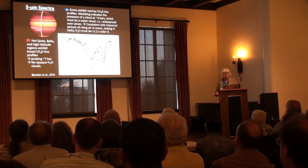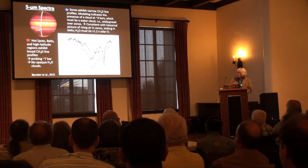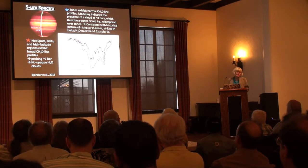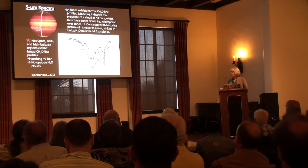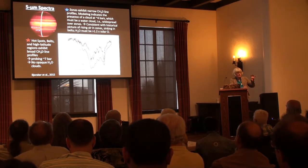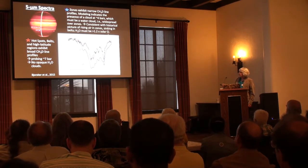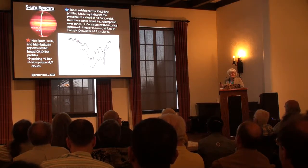So what cloud could that be? Then we think back about the early pictures I showed, which show the different cloud layers, and we notice that the 4 bar must be a water cloud. And that's already interesting, because that is one of the first times we actually see a water cloud in Jupiter. In fact, we only see the top of the water cloud, so we do not know how deep this water cloud extends. That also tells us that we don't know how much water is in the atmosphere. We do know, however, that it must be at least 1.2 times the solar oxygen value, and that is about 3 times more than the Galileo probe measured.